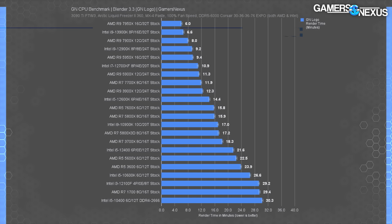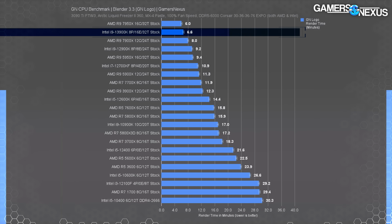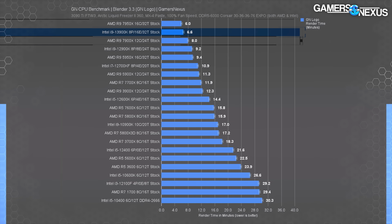Our production benchmark suite starts with Blender, where we time the completion of an in-house render designed for a balanced CPU load. Lower is better. The i9-13900K lands in second place on the chart, completing the render in 6.6 minutes and flanked by the top two Ryzen 7000 CPUs.